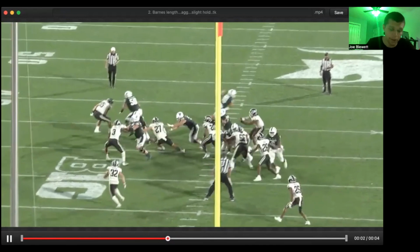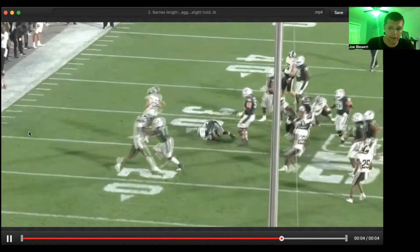So good job keeping his length. Good job with the eyes in the backfield. Good job with the wide base. Good job with the insteps. Good job with the hand placement. Good job with the extension. So it's a good play by Zaire Barnes, who then dives and makes a tackle.